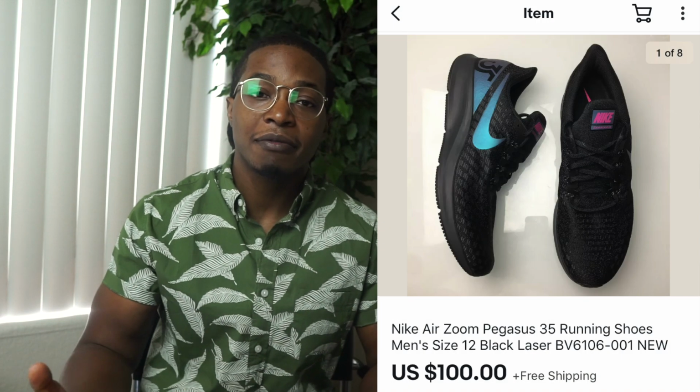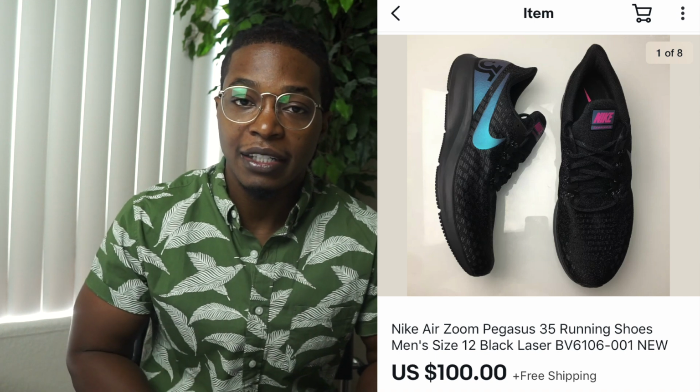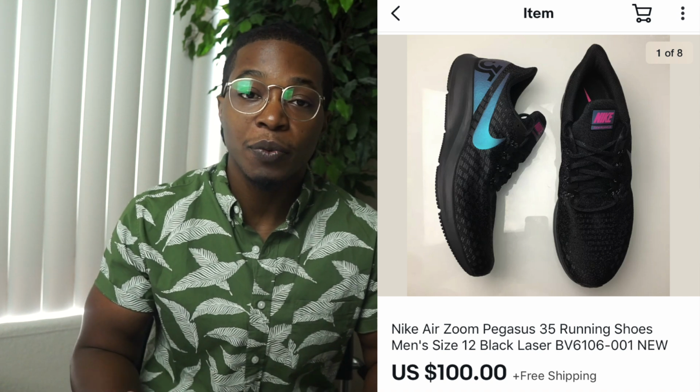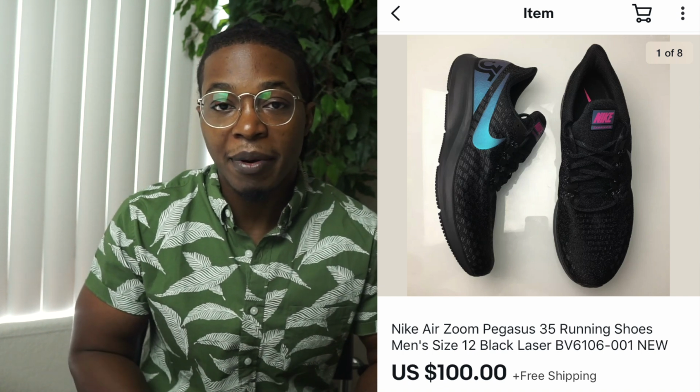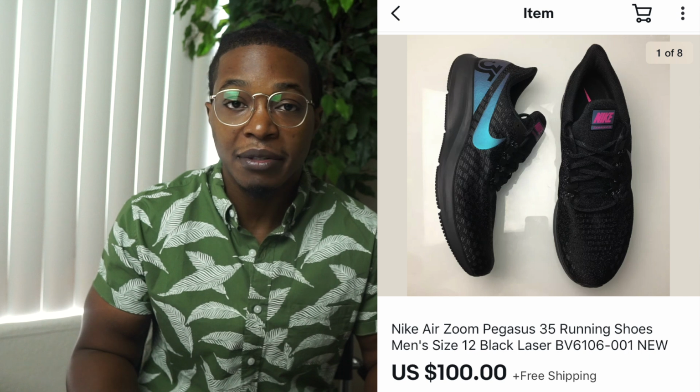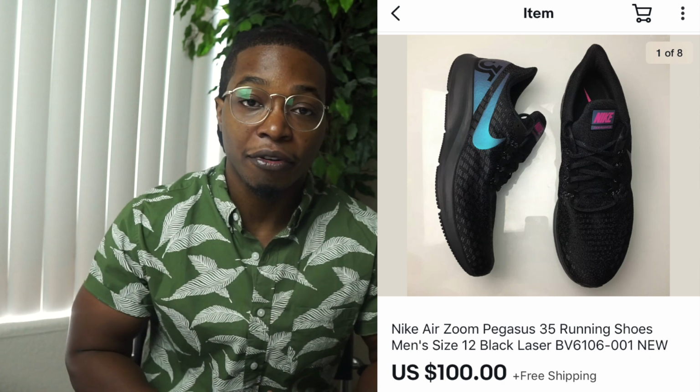Next up, we got a pair of Nike Air Zoom Pegasus. These are the 35s. I picked these up from Burlington for I think $39.99, and these sold within about 2 weeks for $100. So some really good profit on there. I put these in a padded flat rate envelope, so I was able to save some money on shipping. And like I said, these sold really quickly.